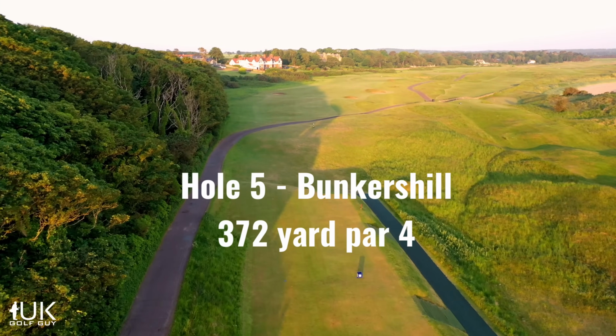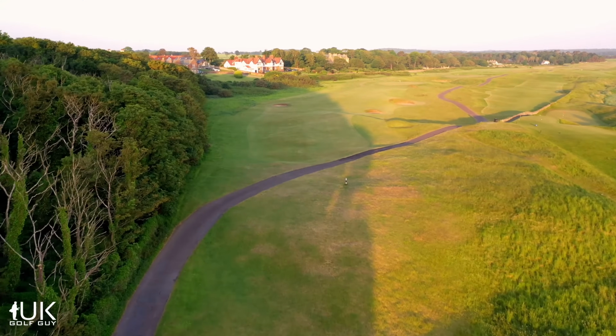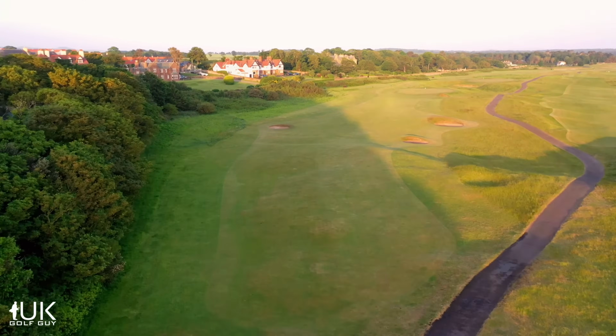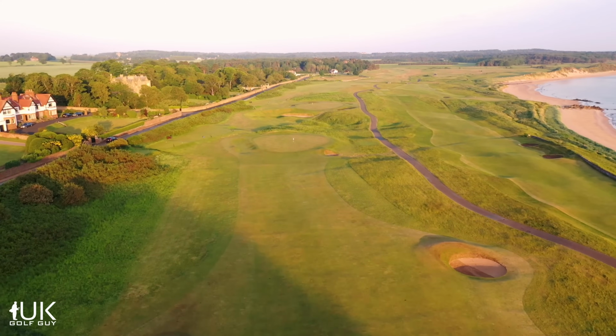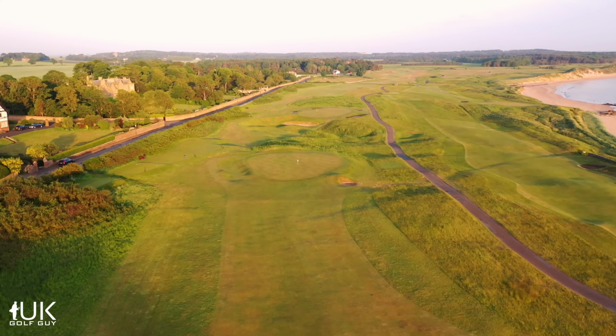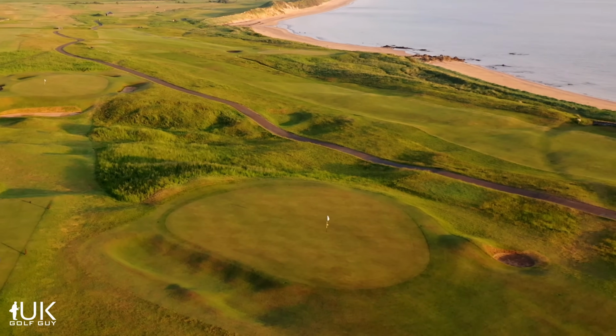Accuracy from the tee is important on the 5th hole. If you avoid the bunkers that lie left and right of the landing zone, you'll be rewarded with a relatively straightforward short iron in. There's only one sand bunker to contend with at the green, but if you miss to the left, the grass bunker will provide quite a test of your short game to save a par.